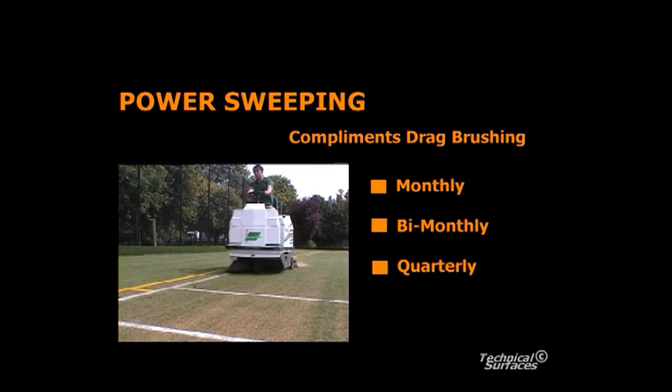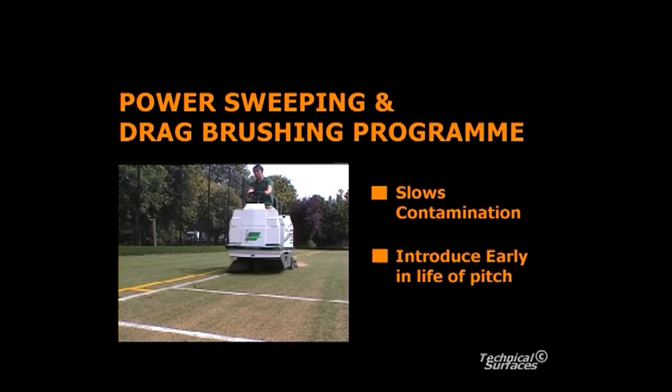In some cases, this frequency is increased further by clients who have adopted an approach of total power sweeping, substituting it for drag brushing both because of its effectiveness and their own in-house resources. The introduction of a drag brushing and power sweeping program is aimed at slowing down the rate of deterioration of a synthetic surface and should be introduced as early as possible from installation.